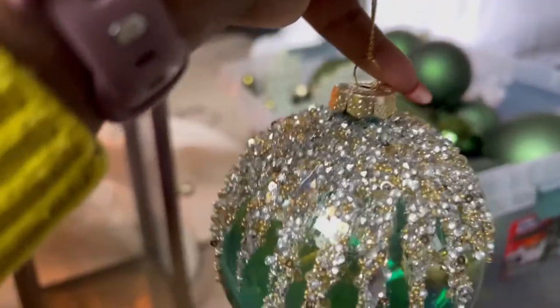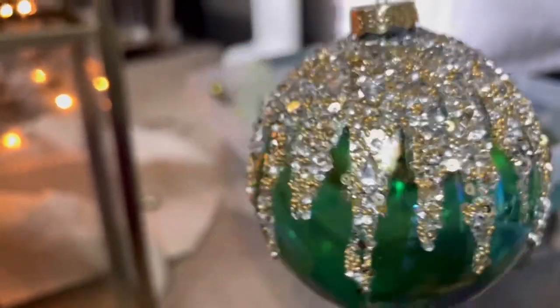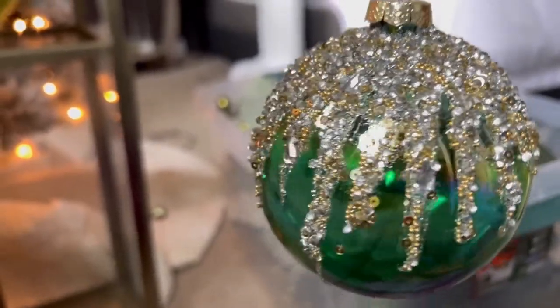Stay still, honey. Stay still. Look at that. Look at the detail on it. Oh! And it gives off some green and it's just beautiful.